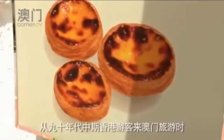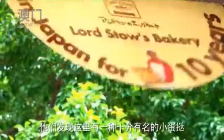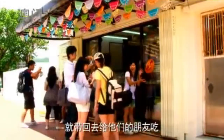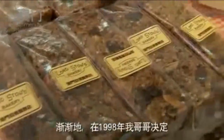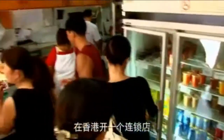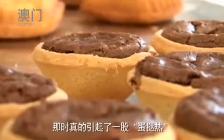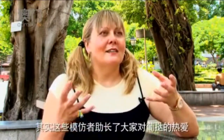It started cranking up in the mid-90s when Hong Kong travellers started coming across to Macau and realising that there were these famous little tarts and they'd take them back for their friends. So then the Hong Kong press started writing about us, and then eventually my brother decided to franchise into Hong Kong in '98, and that caused egg tart fever, if you like, when you would suddenly see copycat egg tart shops on every corner. So it was really the imitators that fed this whole idea, and then people would realise that the original came from Macau.